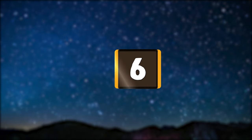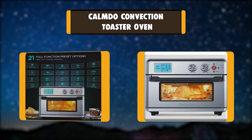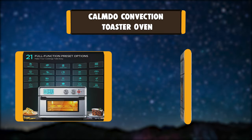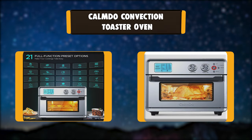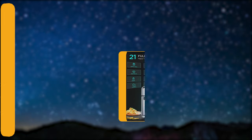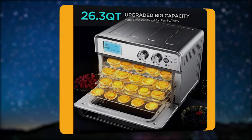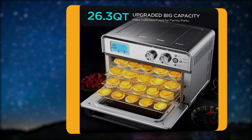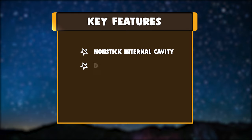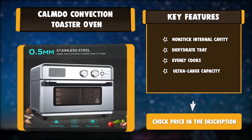Number 6. CalmDo Convection Toaster Oven. The air fryer or convection oven has a very stylish and quality feel to it. It has so many great features such as the pre-programmed cooking modes and the ability to easily switch to manual mode. The outside is a nice polished stainless and the interior is the same. Key feature: non-stick internal cavity, dehydrate tray, evenly cooks, ultra large capacity.